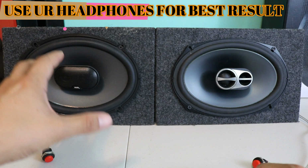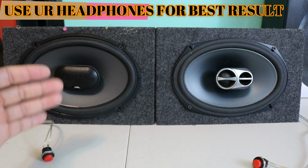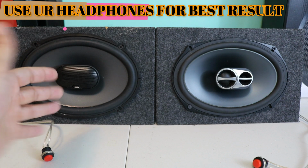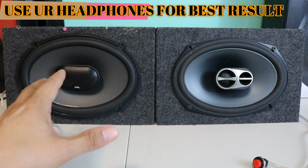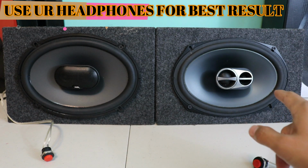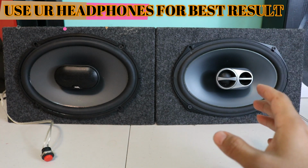So JBL, whatever filtration they're using, it's excellent. The tweeter sound, the human voice, like a "hey" sound, it's like the guy sitting next to you making that noise. And there is no harsh whooshing sound on the tweeters. Tweeters are a lot louder than Alpine. On Alpine, you have a little hissing sound, and you know the tone.